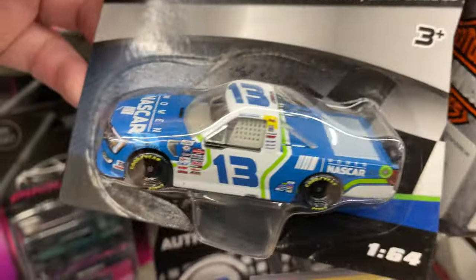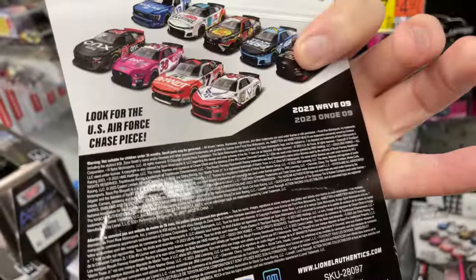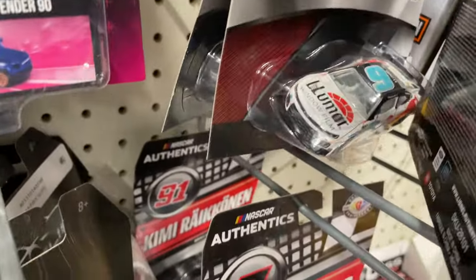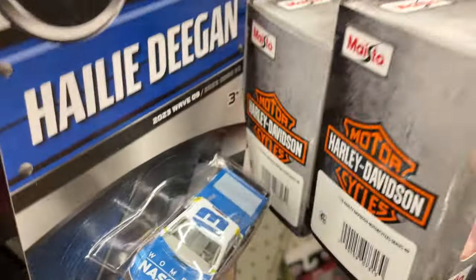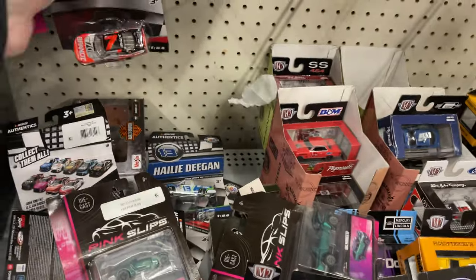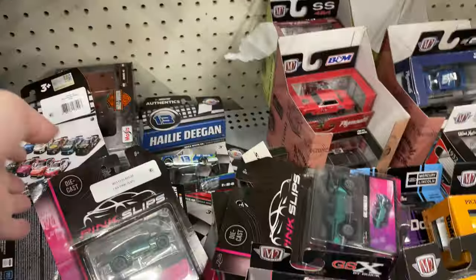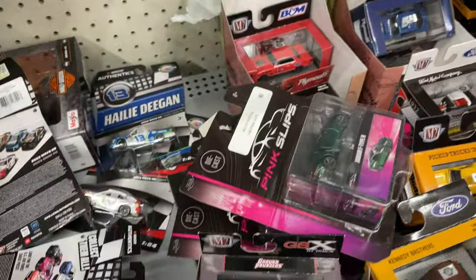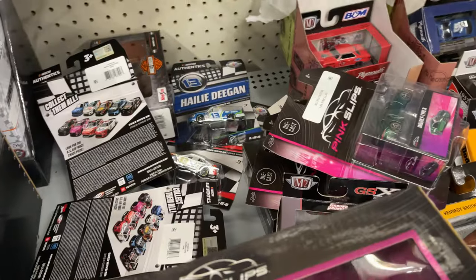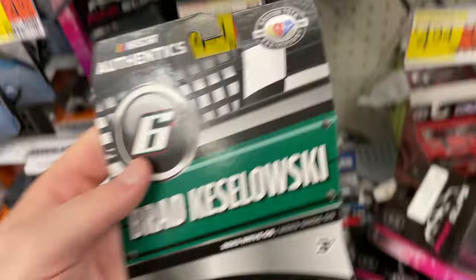Wow, they have some nice NASCAR Authentics. I don't see the Army. Which one was it? U.S. Air Force. U.S. Air Force. But these are all pretty nice. Pretty nice. Wow, they're so cool, right?